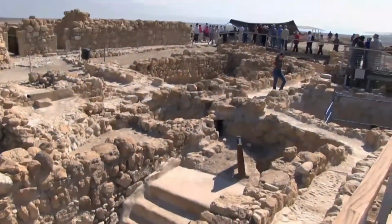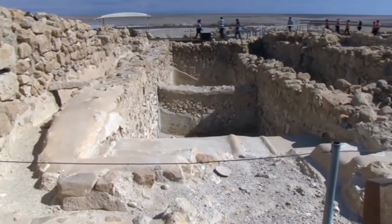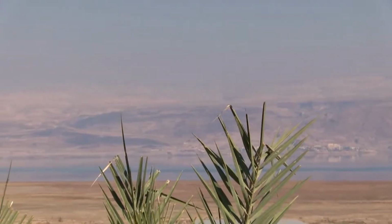The idea is the purity of the body was connected to the purity of the soul. So they wanted a way to cleanse themselves. They were here in the desert to cleanse themselves of the world and its ways. On to Masada.